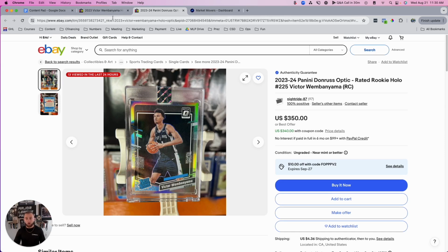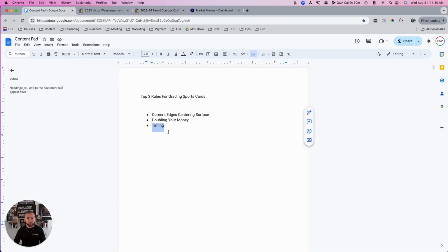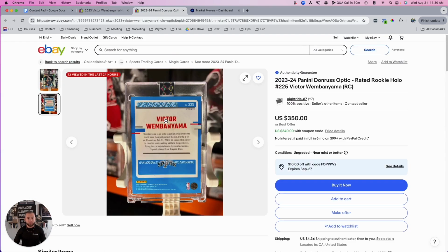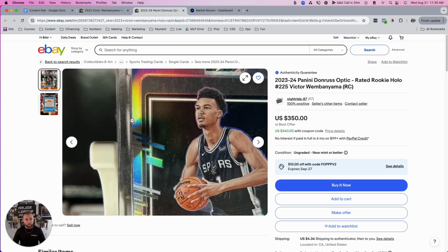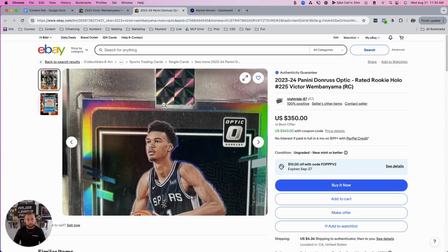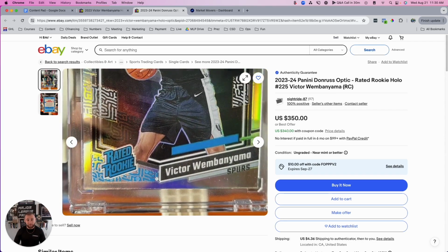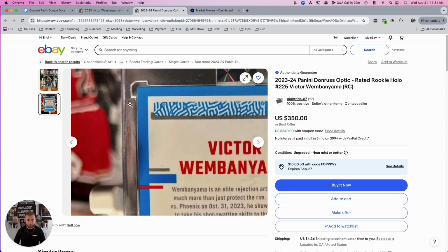Optic Hollow, these cards, what you have to look out for is the surface and the corners. So going back to this point, corners, edges, centering, and surface, that's what we want to be looking for. So let's take a look. The centering, the left border and the right border on this card seem pretty good. The top and the bottom seem about even. Maybe the top's a little bit bigger than the bottom. But with these cards, it's the corners that are going to get you.